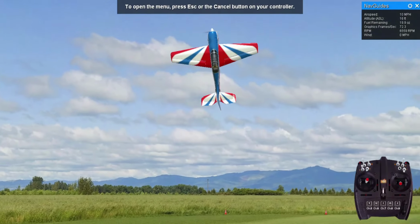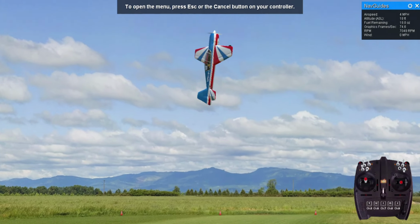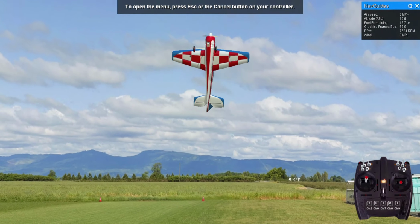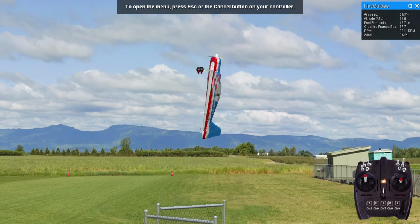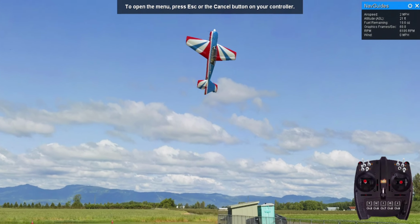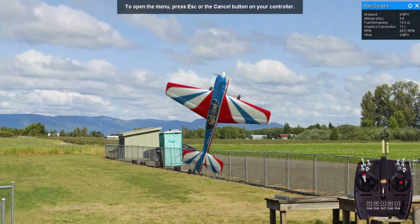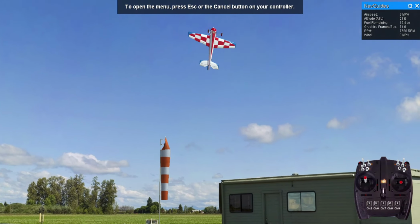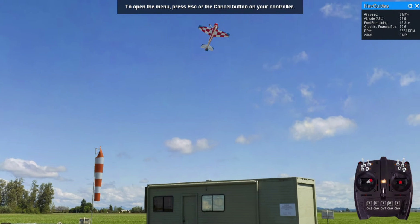Now we have another version of the Yak, which is the Yak 54. And what an amazing hover the pilot is showing here. What an amazing, amazing hover. And also the paint scheme with the underside of checker is absolutely amazing.